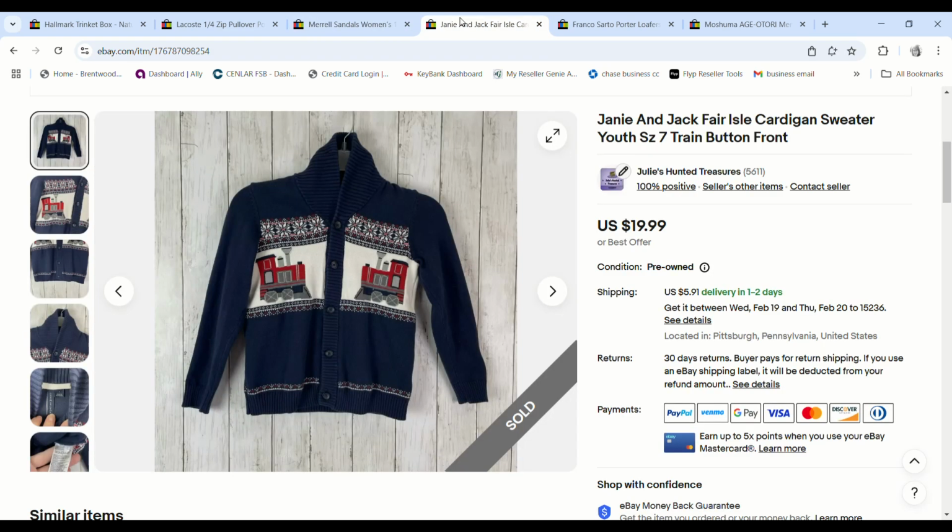Justin picked up this really cute Janie and Jack Farrell train sweater. It just screams Christmas photo to me. Obviously, I listed it after the holidays because he just got it in January. So when someone sent me a $15 offer, I went for it. We paid $1.49 and we made a $10.38 profit.